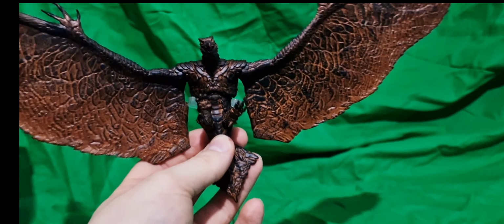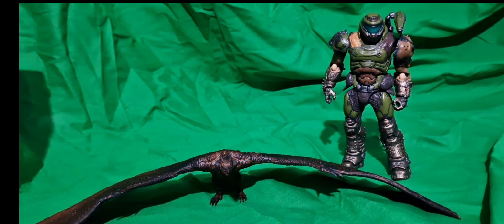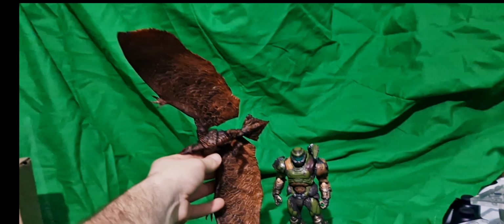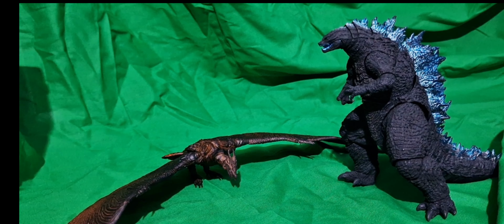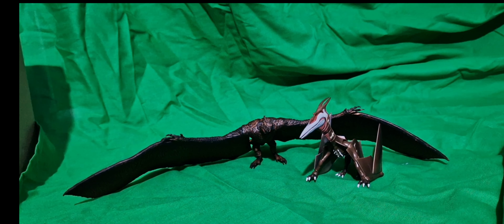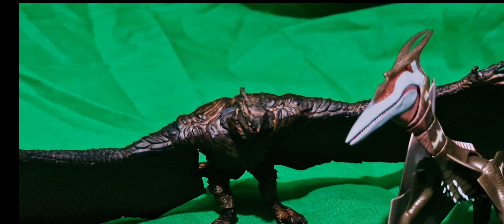But yeah, there it is. And as for size comparison, here is Snail Shell's Milk Tea Girl with the jacket on, Figma Doomslayer, which is literally the size of one wing, which is impressive, Optimus Prime, and his king, the S.H.MonsterArts Godzilla 2021, which he is bowing down to just to keep surviving. And last but not least, the S.H.MonsterArts Rodan from Singular Point. And don't expect the NECA or S.H.MonsterArts Rodan 2019, I literally sold them.